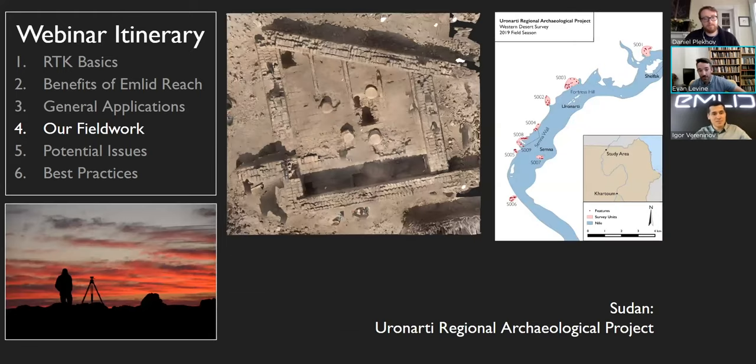Turning now to Sudan, this is another project where I've been using Emlid Reach both for excavation and for survey. You can see here that we're moving our photogrammetry away from the handheld to not quite a drone, but kite-based imagery. So we flew a kite over our excavation, which is in this case an administrative room of this fortress, and we're able to collect very high resolution imagery.